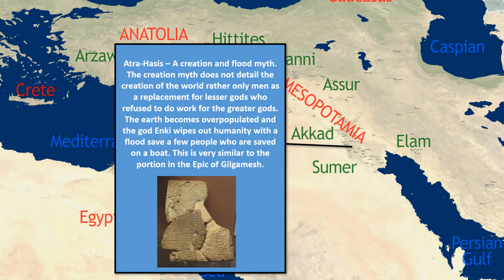And then what happens is the earth becomes overpopulated, and then the god Enki, this is the same god that we see in the Epic of Gilgamesh, wipes out humanity and saves a few people who survive on a boat. That's exactly what happens in the Epic of Gilgamesh. It's widely accepted that the Epic of Gilgamesh borrowed its flood account from Atra-Hasis, the account of creation, and incorporates that into the Epic of Gilgamesh.